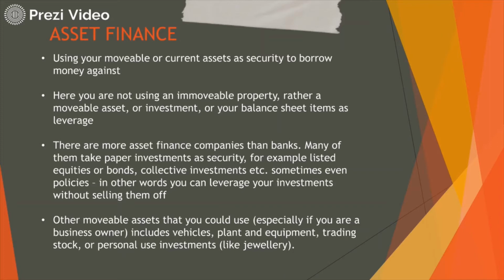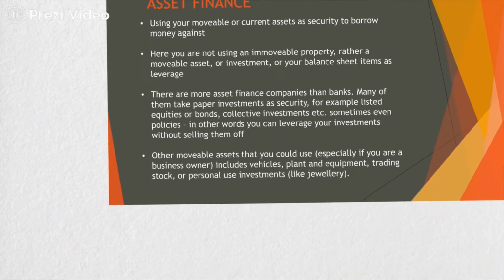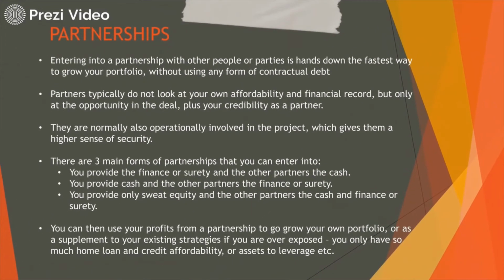Sometimes even the banks will look at this kind of funding. Many of them will take paper investments as security, listed equities and bonds, collective investments, etc., and other things that you can use of vehicles, plant and equipment hire, trading stock, and personal investments like jewelry and so on.